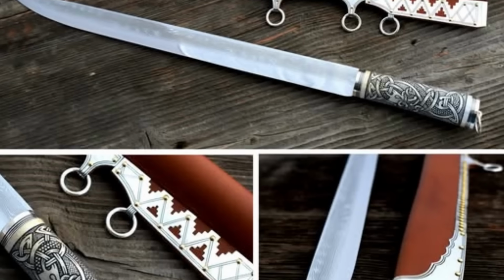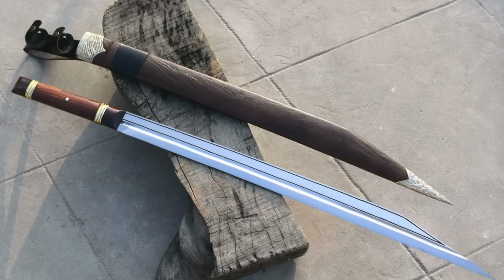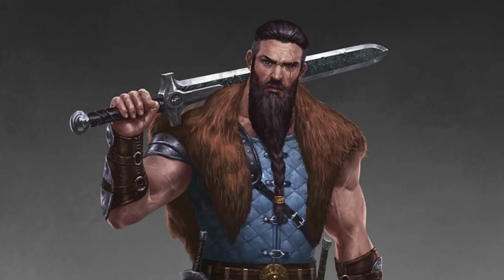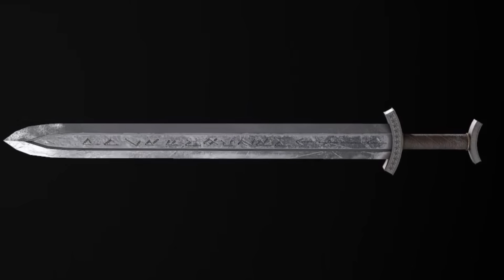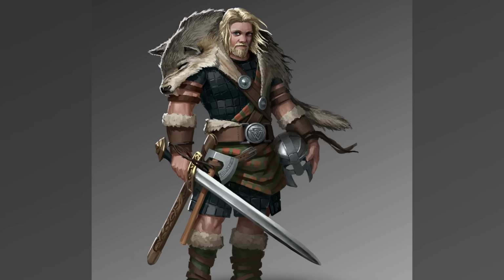The substantial tang, the portion of the blade extending into the handle, often ran the full length of the wooden or bone grip, ensuring these weapons could withstand the shock of blocking even the heaviest strikes. The langseax served as a status symbol for successful raiders and freemen who couldn't afford swords but had progressed beyond basic weapons. Many examples feature simple but distinctive pattern welding in the blade and decorative elements on the handle, showing they were valued possessions rather than mere tools.